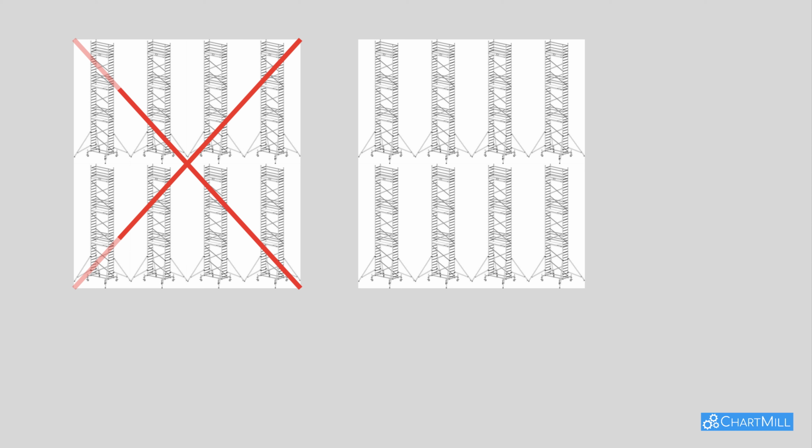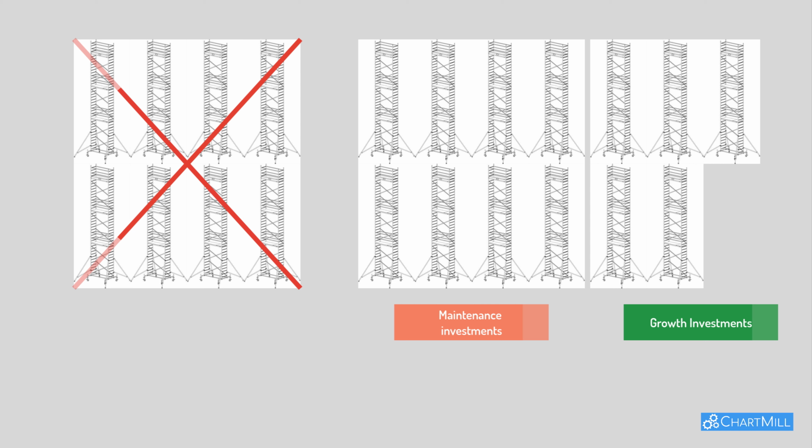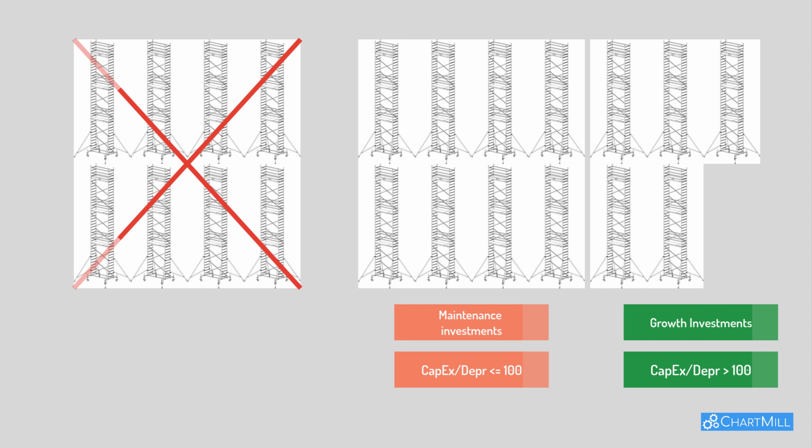For example, a work equipment rental firm has 8 large racks in its supply. These are depreciated over a number of years and eventually need to be replaced. The racks that are then purchased to replace them are maintenance investments. However, if the firm decides to increase the number of large racks in their supply, because it appears that demand regularly exceeds supply, and purchases 5 additional racks to arrive at a total of 13 for rental, then these purchases are growth investments. Investment intensity rates higher than 100% thus indicate growth investments by the firm.